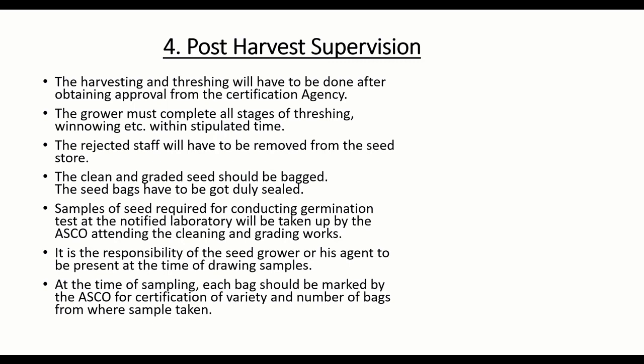Right after harvesting, tracing has to be done after obtaining the certified seeds, and right after obtaining the approval from the certification agencies. The grower must complete all stages of tracing, winnowing, etc. within the stipulated time. Okay, because if the grower delays tracing, winnowing time, the seed may not germinate because of enhanced dormancy period, or the seed may get degenerated.